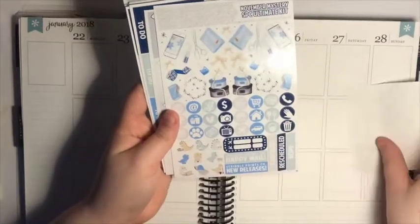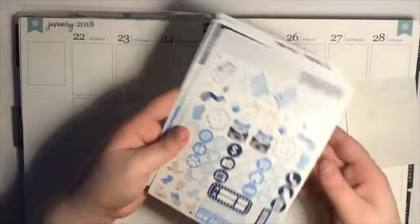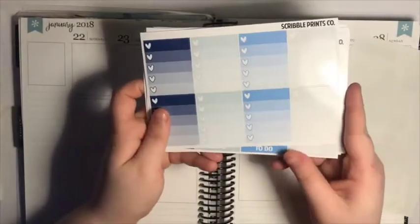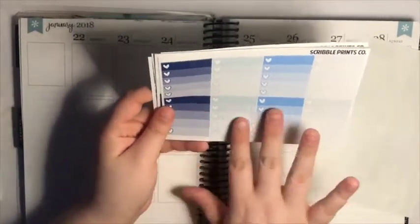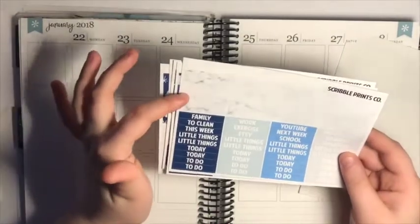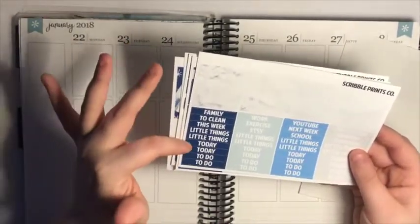I have my large icons, my dinos, flight tracker, a happy mail and new releases sticker, and our canceled, rescheduled, and nopes. We have the ombre checklists that I showed you already. These are a glimpse at the colors. It's shades of blue and this grayish, silveryish color, I don't know how to describe it. We have marble patterned washi, which I guess is kind of marble. It looks marble, and headers.